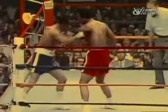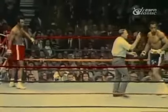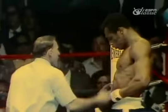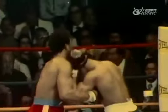Oh, good right hand on the left-hand side of the face of Norton. Norton is a bit stunned as Foreman is teeing off, and it looks like Norton has really been staggered as he went up against the rope. The referee is giving it the count. Yes, he'll have to take the 8 count. Okay, 7, 8, and here we go as Foreman comes banging on in the second round.